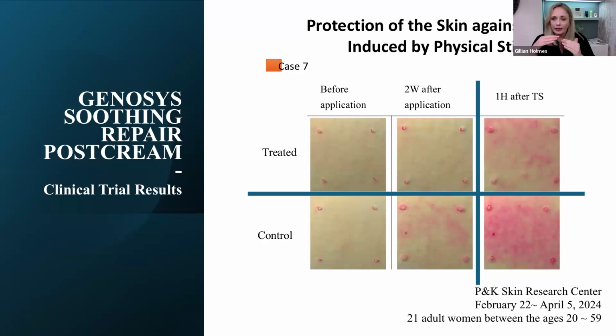So again, you can see such a huge difference when we apply the soothing repair post cream. You see the difference an hour after the stimulus was applied in how inflamed the skin is in the control group when compared to the skin that's used the soothing repair post cream. So a huge effect, but a very quick effect as well, which is exactly what we need when we're treating sensitive skin.